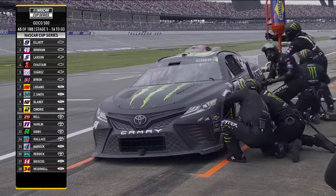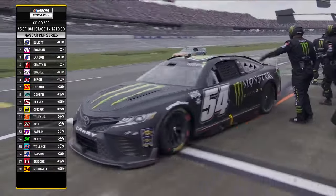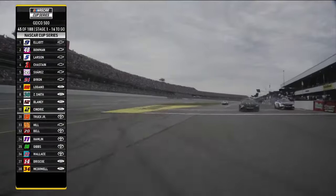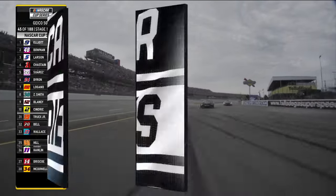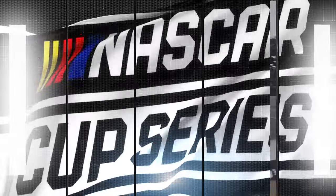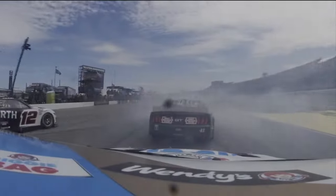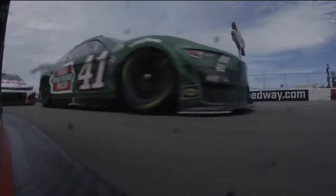Free pass will go to Tyler Reddick. Remember, he had trouble getting onto pit road when the Toyotas made their green flag stop and went a lap down. So he will be back on the lead lap when we restart. Chase Briscoe spins to pit road. The right front cuts down and the car won't move. We're under caution.